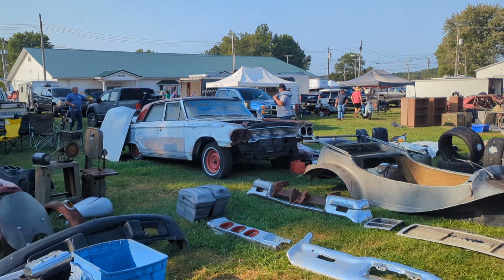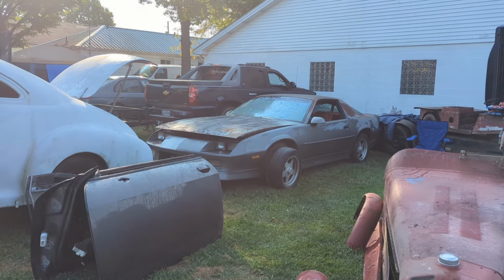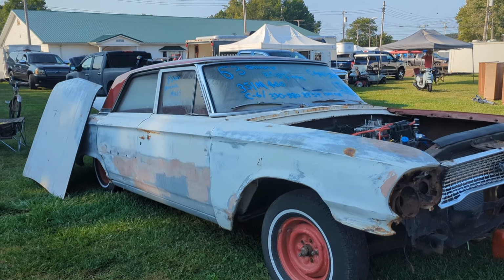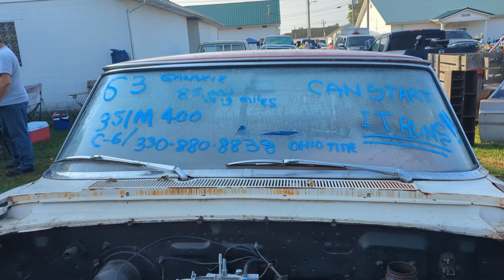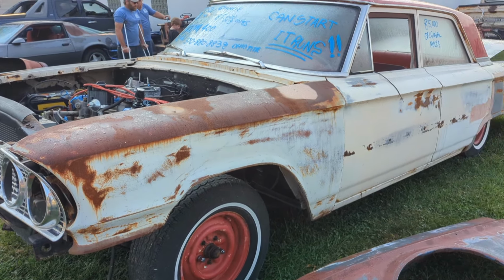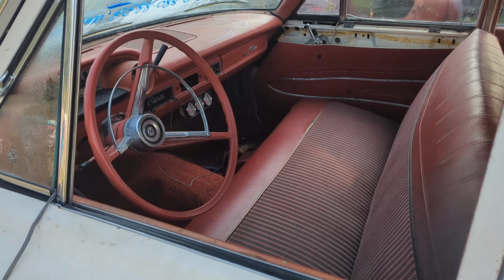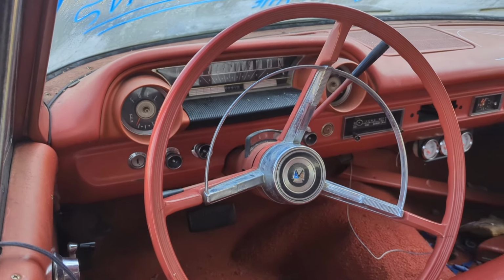Ah, 63 Galaxy. Look, a Buckets kind of car. It needs a little work. But the Galaxy, well, that's pretty. There you go, folks. Apparently it can start. It runs. 85,000 original miles, according to the crayon on the window. Very nice. Good project car for somebody. Still got seats. So that's half the battle, right?